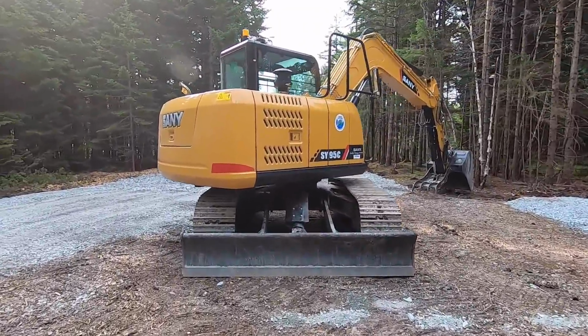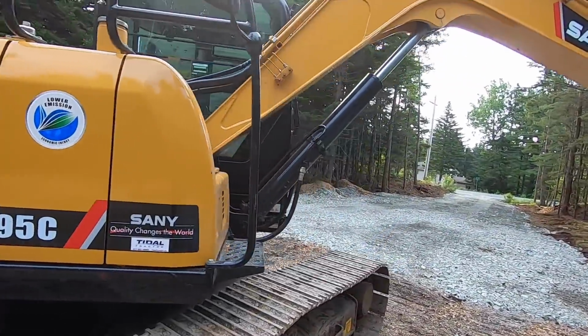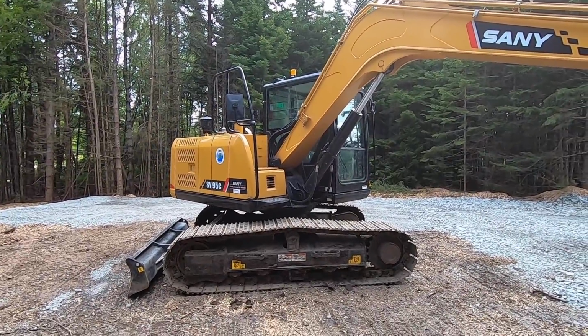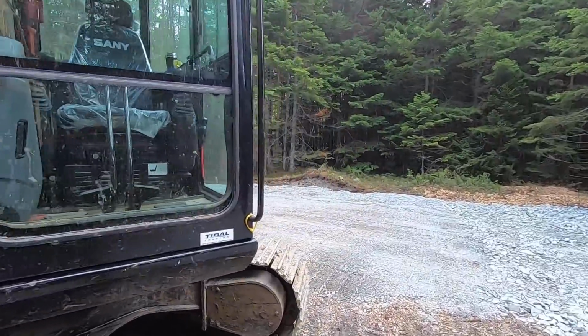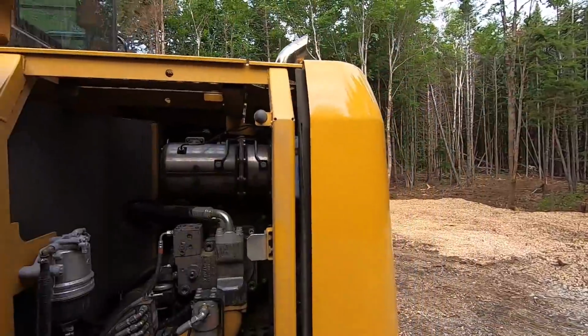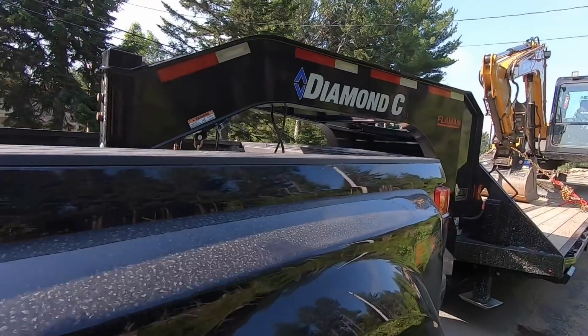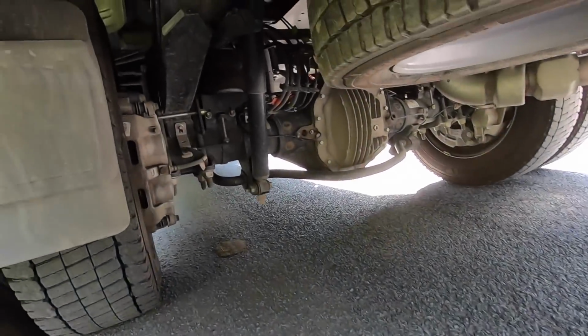But here she is, ready to go. The big beast. She's a hefty one. I mean, I hauled this machine before with my 450, so I know it can certainly do it. There's no issues there. All right, well, we're loaded. I got 80 pounds in the airbags. If you guys can see them, I don't know if you can see them at all. They're not squished by any means.